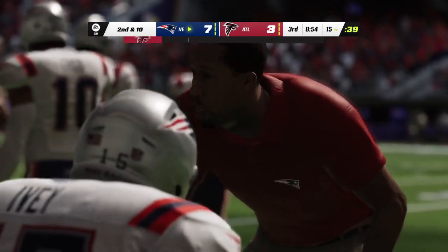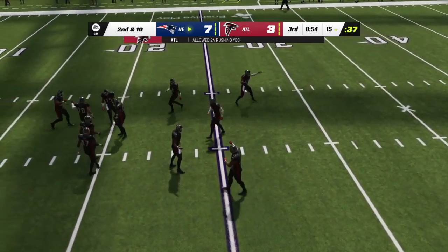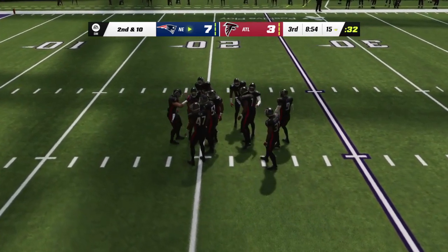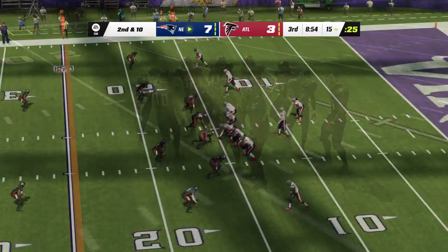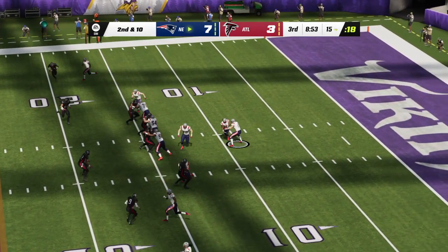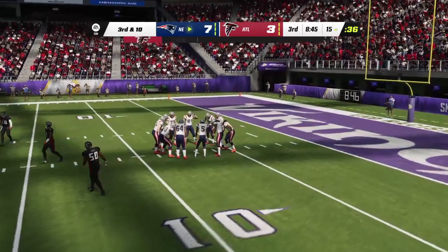We've seen these defenses make enough opportunistic plays to keep this one low scoring. Flying around, making plays on the ball, and we see yet another errant throw as a result. After the incomplete pass, here now is 2nd and 10. Here's a handoff out of the gun. And he's stopped immediately there. No gain on that one as it brings up a 3rd and 10.